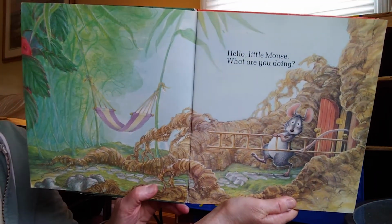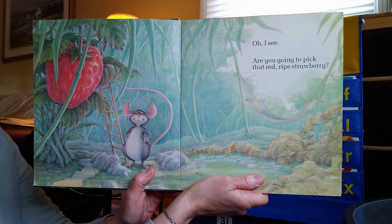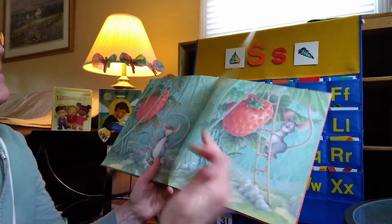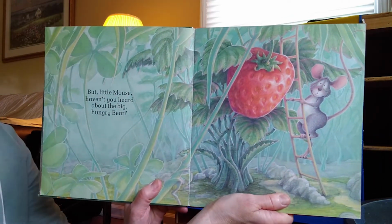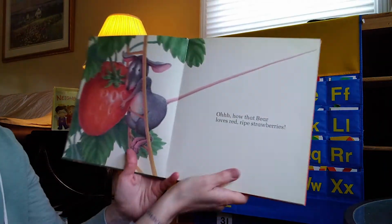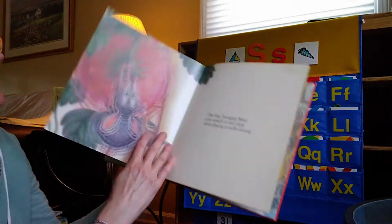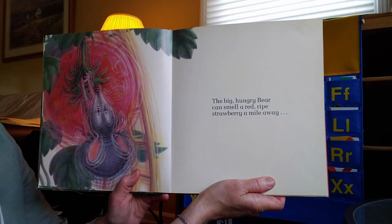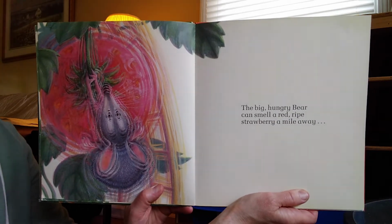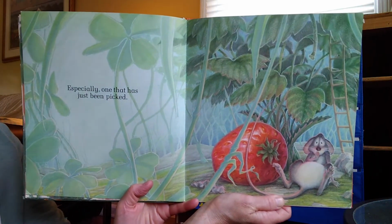"Hello, little mouse. What are you doing?" Oh, I see. You are going to pick that red, ripe strawberry. "But, little mouse, haven't you heard about the big, hungry bear?" Oh dear, look at his face. "Oh, how that bear loves red, ripe strawberries. The big, hungry bear can smell a red, ripe strawberry a mile away." Look at that picture. He's pulling and pulling and pulling and trying to get the strawberry to let go. "Especially one that has just been picked." Oh dear.